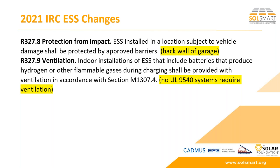Ventilation is a requirement only for equipment that needs ventilation during normal operation. The only products that need ventilation during normal operation are flooded lead acid batteries, and we're not going to see those in residences at all. They'll never pass UL 9540. So the UL 9540 systems don't require any ventilation. Let's go to the next slide.